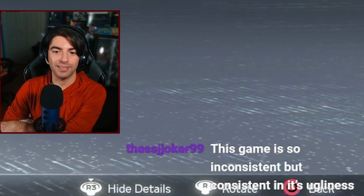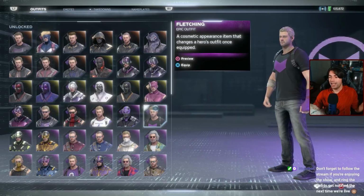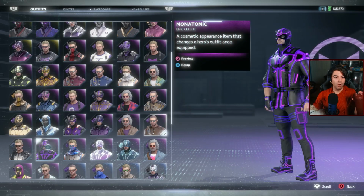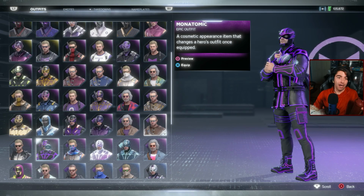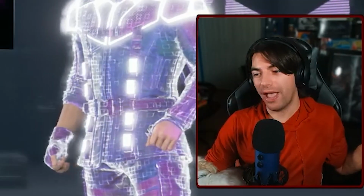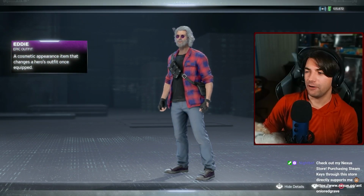This game is so inconsistent, but consistent in its ugliness at the same time. It really is, right? Sometimes it's like, oh wow, this suit actually doesn't look that bad. And then we get this shit. Oh, this suit doesn't look that bad. Maybe I'll buy it. Who the fuck bought this one? Crystal, I want a list of names. I want to know everybody who bought this fucking suit. Who the fuck is Eddie?